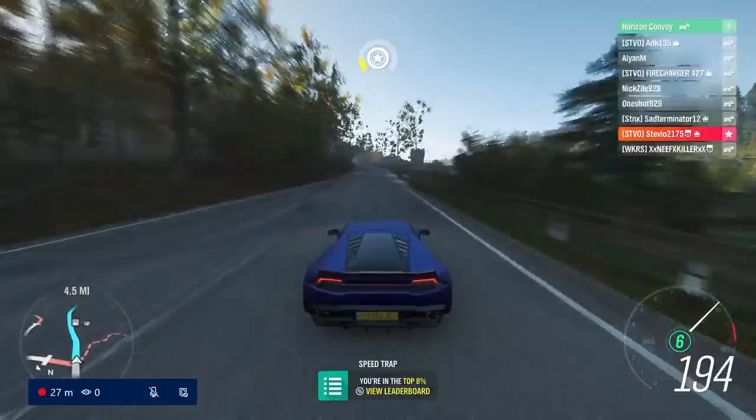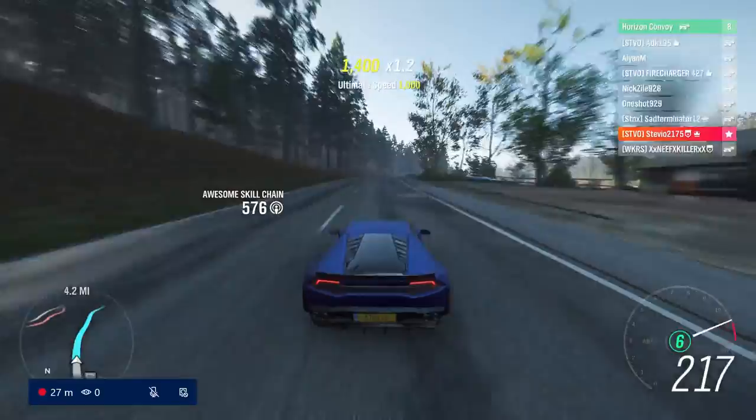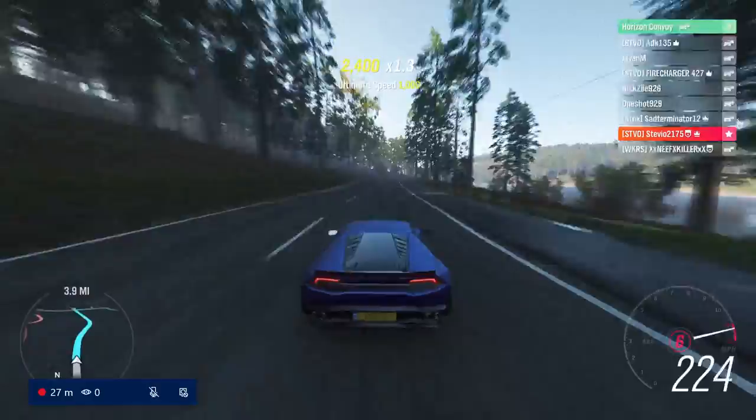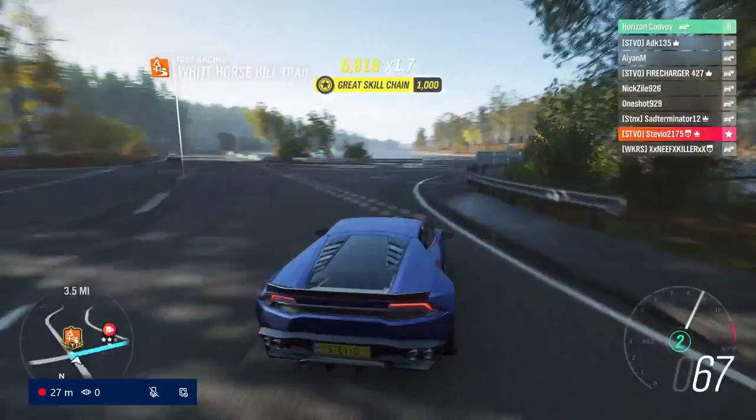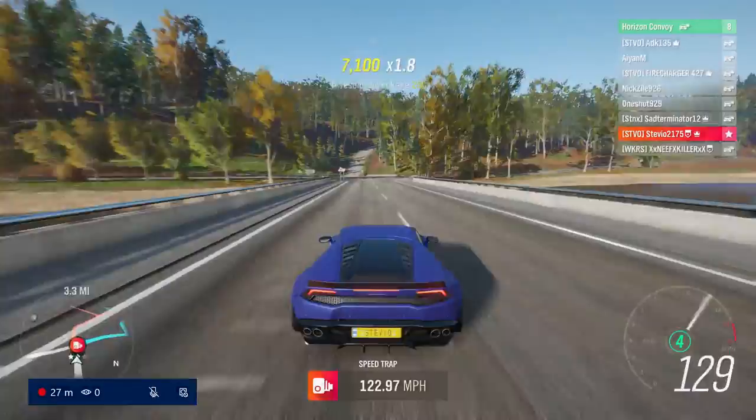Much appreciated. Top 8%. I still remember in Horizon 1, I was top 1% in everything, because no one could have a better car than anybody else. Everyone had the same cars. If you fully upgraded, they would reach a certain potential, and that was it. Times were much more simpler. But all right, we got 3.4 miles to go in 3 minutes, so something tells me we're doing fine.